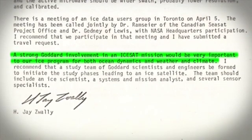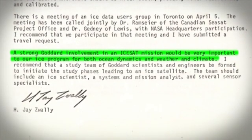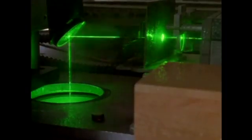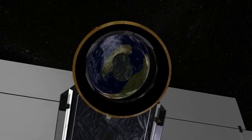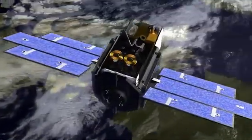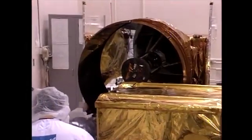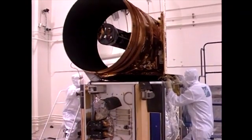Designing ICESat-1 marked a major leap in what LiDAR needed to do and how challenging it would be to do it. To measure the changing ice sheets, the LiDAR had to be far more precise, cover the same tracks season to season, and it needed more power and a larger instrument, which meant much more time to build.